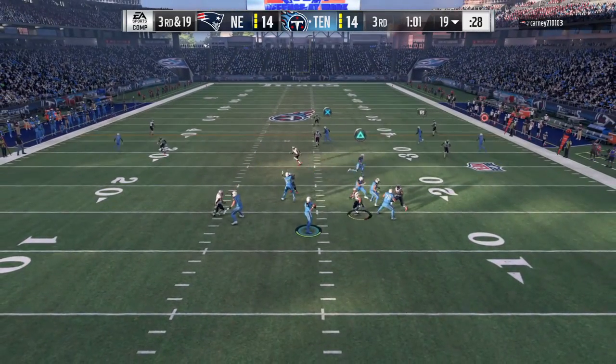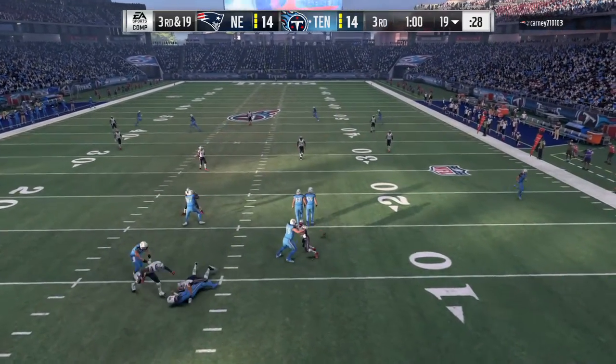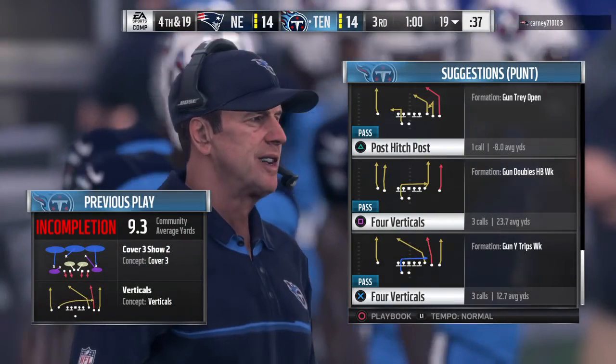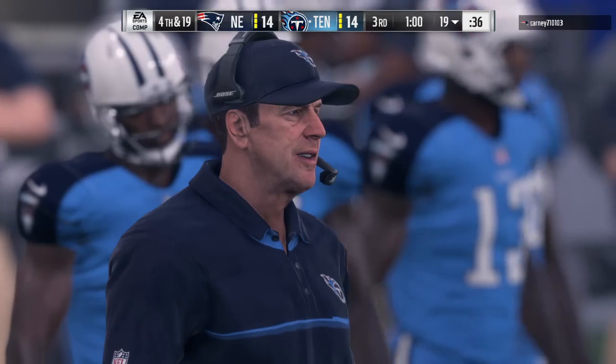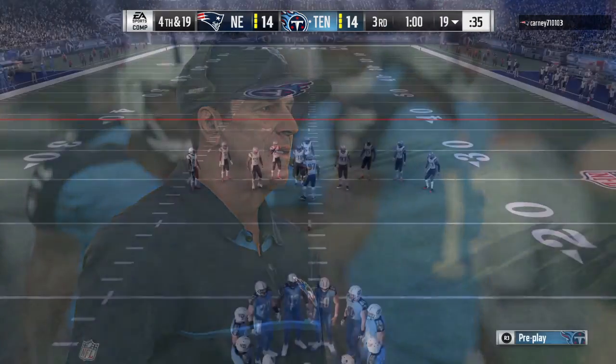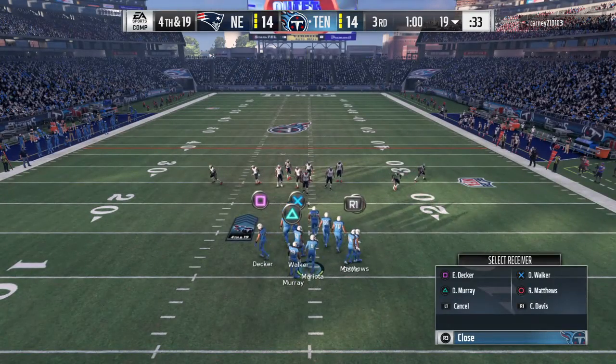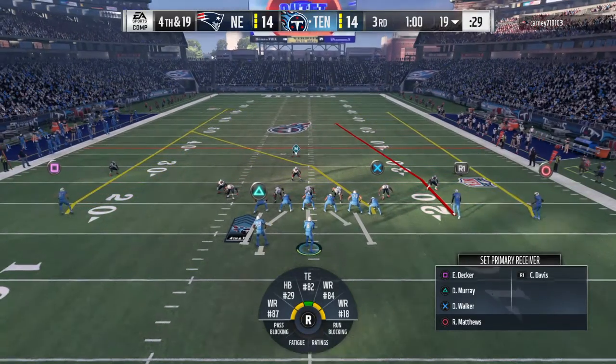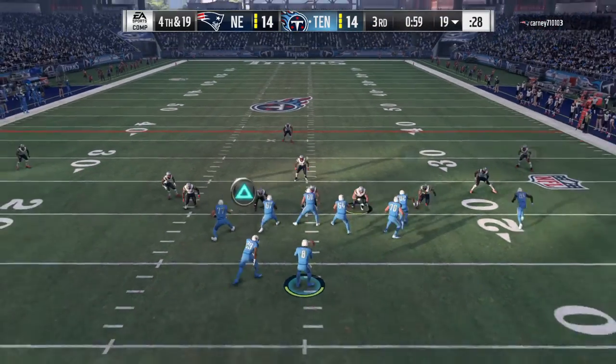Third and long here for Mariota. And he'll be hit as he releases it, and that'll fall incomplete. Pressure, and that's certainly going to be a key to this game going forward. And that time, they were able to get in there and influence the throw. And remember, quarterbacks got to get rid of it. They don't have the Tucker rule that they can fall back on anymore.